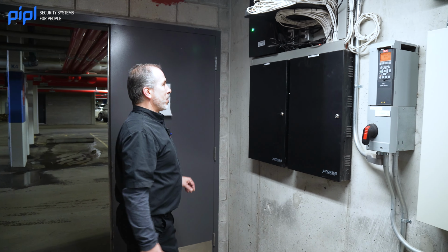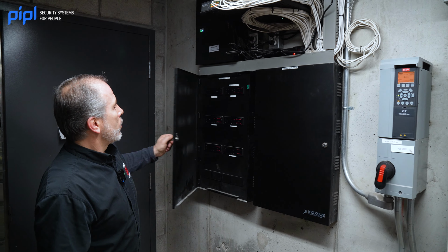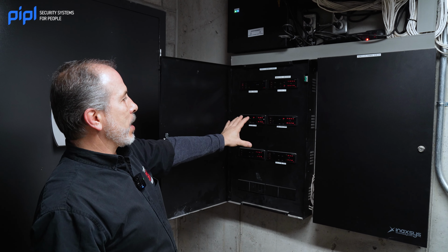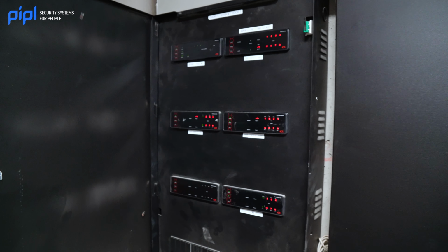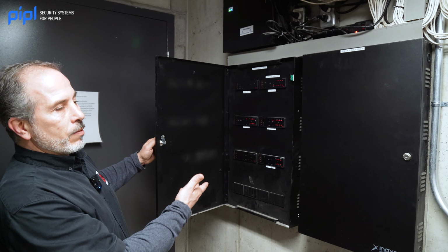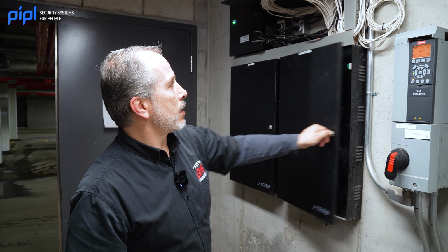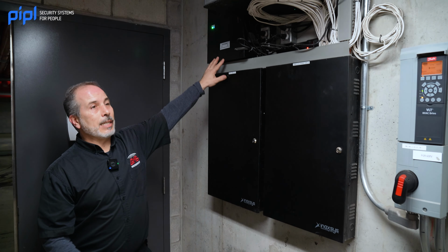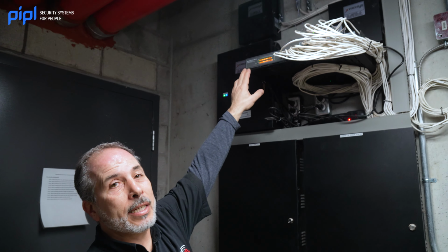Okay, so now we're in a loud room where we have our controllers. For example, here we have our main controller over here, and these are the power supply and reader expanders. In this case, only on this cabinet you have 12 doors in here, and we have the other cabinet that's only expansion modules. As you can see, this is the power supply for the electrical locks, and we also have the switch for all the cameras on this side of the building.